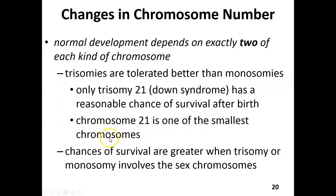Chromosome 21 is a very small chromosome, but it has one gene on it that, if we have too many copies, will cause Down syndrome. That gene is known as the GART gene. 2 GART genes is normal. If you have 3, that causes trisomy 21 or Down syndrome.